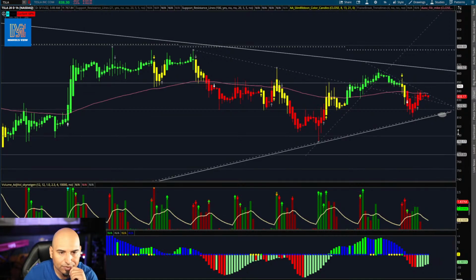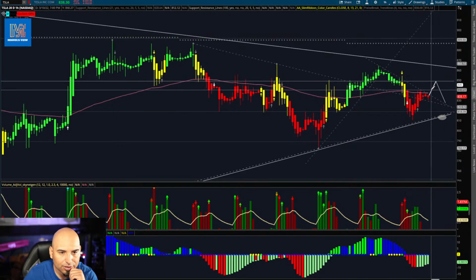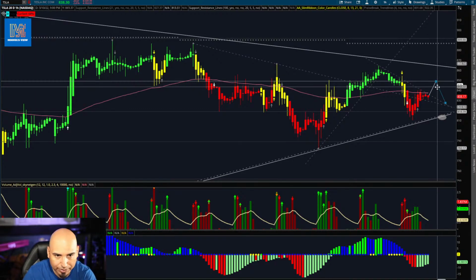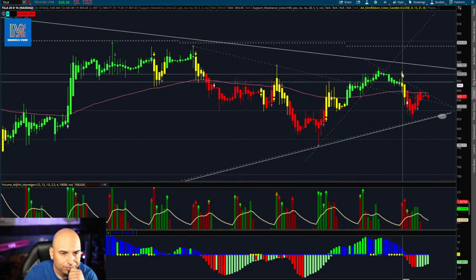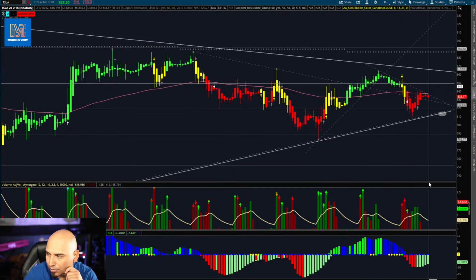Now, like SPY, if we shoot up to the upside, watch for a rejection back to the trend. That's how stocks move, guys. They break trend, test trend, and then they go. So keep an eye on that. Again, in the group, we always trade these patterns. We always wait for the trend, and we do it live. So it's kind of cool. So that's Tesla.